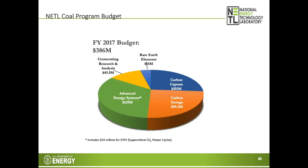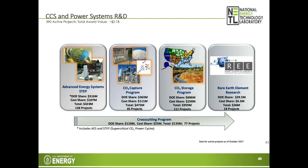NETL's, or the FE coal program budget in FY17 was $386 million, and about half of that was for carbon capture and carbon storage. There are 390 active projects in FE's coal R&D program. They have a combined value of over $2 billion, which includes DOE funds plus over 25% cost share. Our biggest programs are carbon capture and storage, followed by our advanced energy systems program.